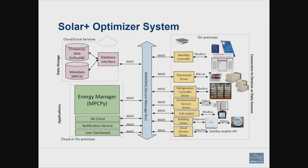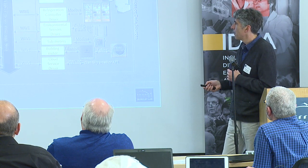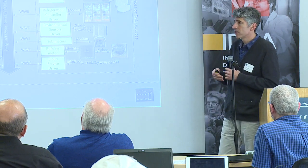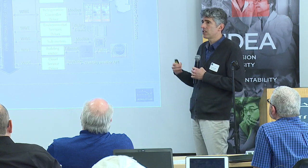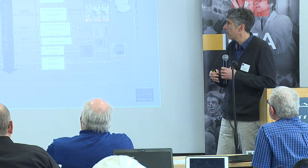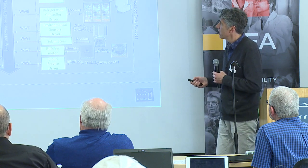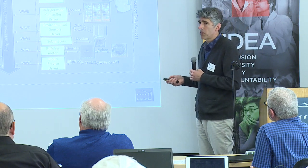So the key development here is this common message bus, or middleware we call it, which allows all the different applications to access the data in the same format and have a complete picture of the building, which is really important. You could think of this data storage. This could also be SkySpark.